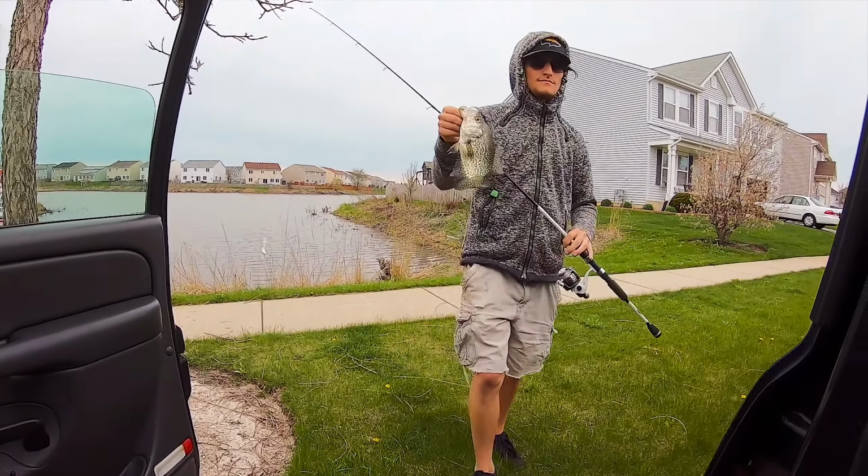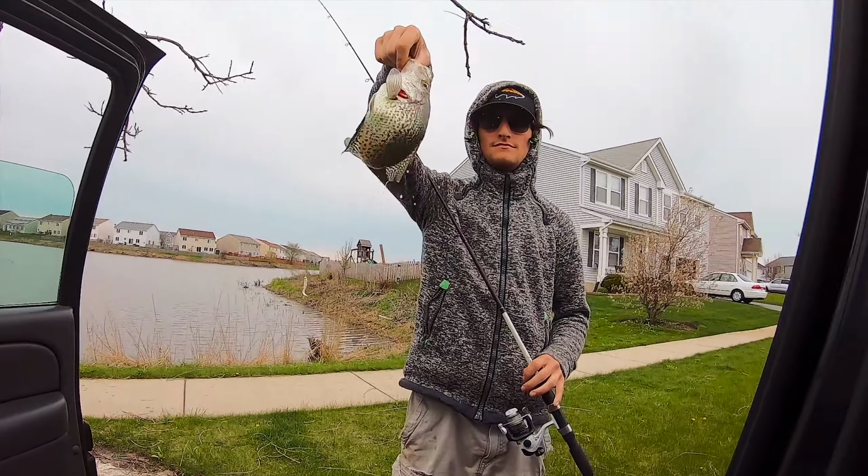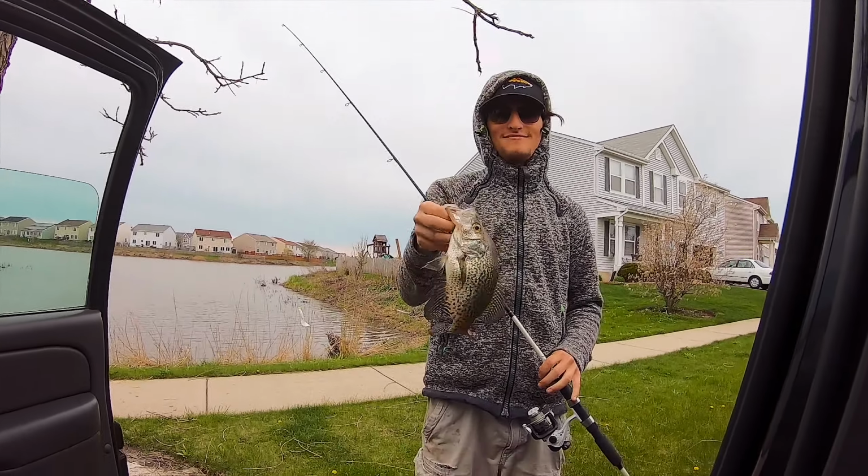All right, guys, at the crappie spot, I'm literally putting socks on and Justin caught a crappie. This is so small. I'm just gonna toss it back.